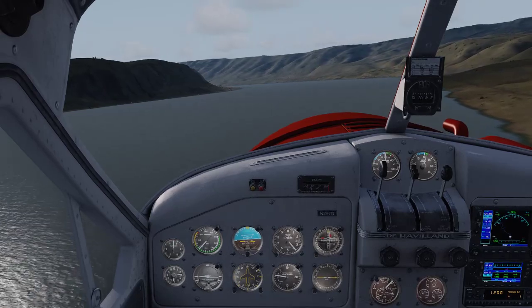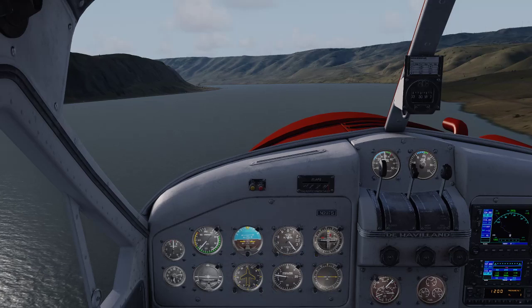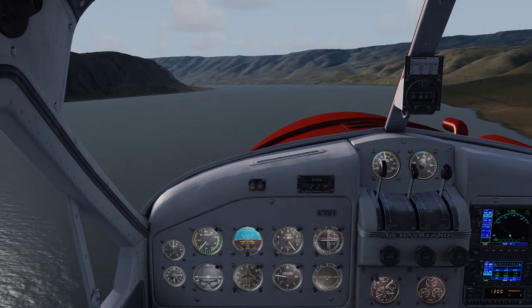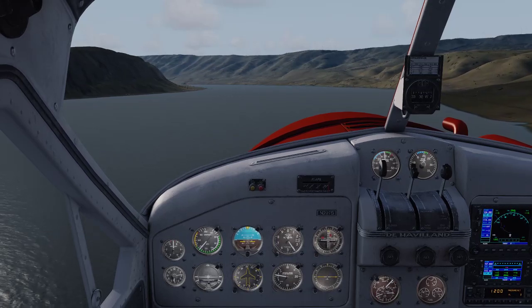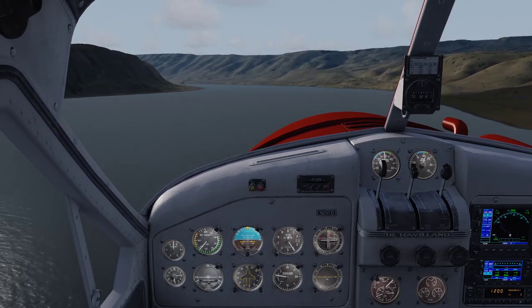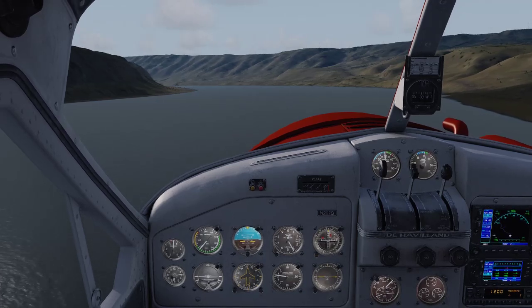instead of having just the default kind of generic rectangles that you see. But no, I think again, the things that X-Plane are really good at, I think it's forced developers in P3D to improve and step up their game, and vice versa.